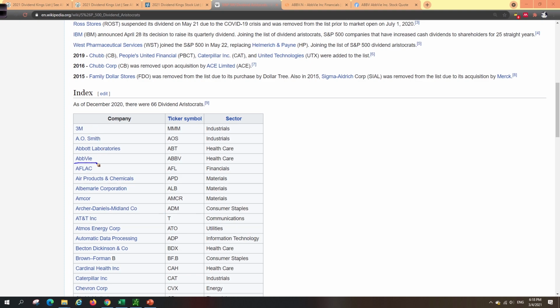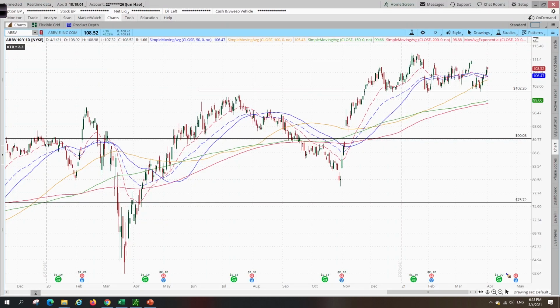Alright, to illustrate the example, I'll be using AbbVie, ticker symbol ABBV, as an example. AbbVie is one of the dividend aristocrats, and it is paying out its second quarter of dividends very soon. In fact, on the 14th of April. And this is one of the stocks that I'm eyeing for the next trade that I'm going to get. Likewise, at a current share price of $108.52, the current dividend yield of AbbVie is more than 4% currently, which makes it a very attractive target.